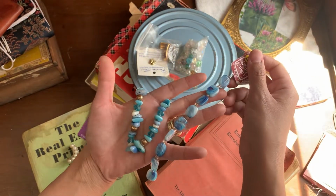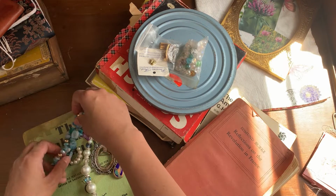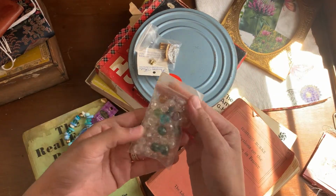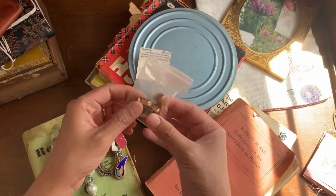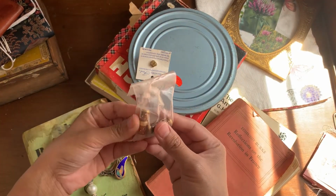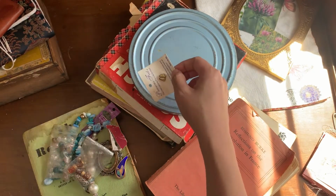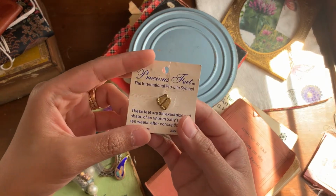I have an idea for these beads. I'm gonna be making a blue themed journal soon that I'm super excited about once I get all of my other projects done. I have a Bridgerton journal coming up, you guys. It's so exciting. Look at this one.